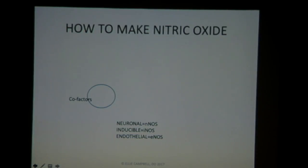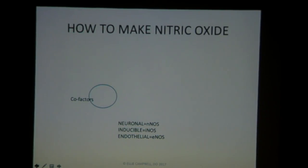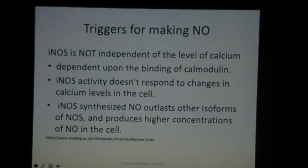So how do we make nitric oxide? Well, you start on the left with arginine. You go through three nitric oxide synthase pathways, the neuronal, the inducible, and the endothelial. And on the other side, you end up with citrulline and nitric oxide. The triggers for making nitric oxide are two primary things. Number one, you have to have an increase in intracellular calcium levels, and you have to have something like shear stress. Those two things will often trigger the nNOS and the eNOS, but not the iNOS.